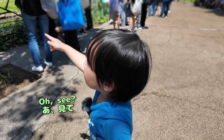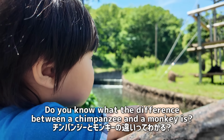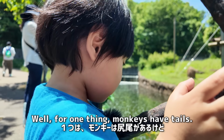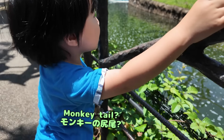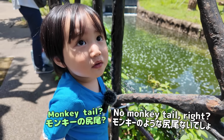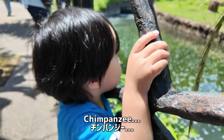Oh, see? You see that? Those are chimpanzees. Do you know what the difference between a chimpanzee and a monkey is? Well, for one thing, monkeys have tails, chimpanzees don't. Yeah, no tail, right? No monkey tail, right? Oh, look, there's a baby one too. Do you see that? Chimpanzee.